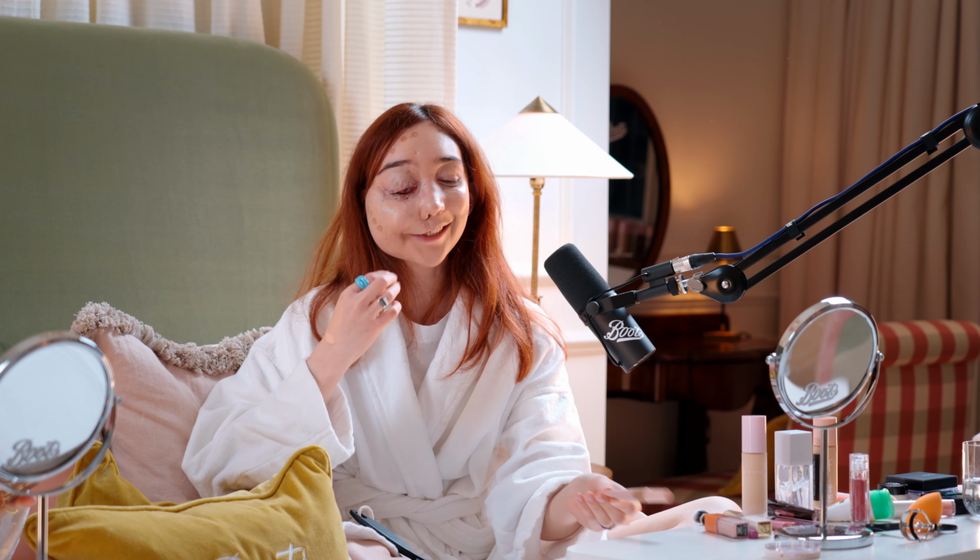It's so funny because makeup's my job, but I hate the feeling of makeup on my skin. I hate it. I'm like, get it off. I really hate the feeling. So for me, it's anything that feels light on the skin.